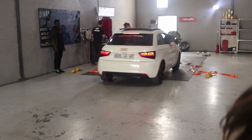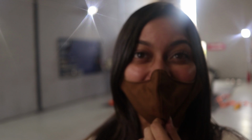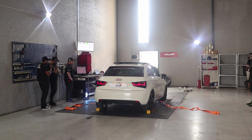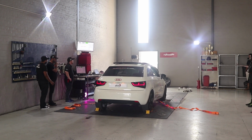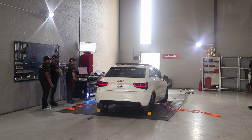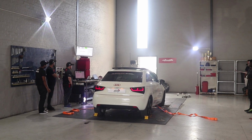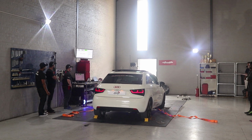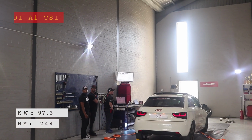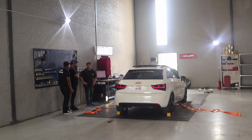Anna's excited for this car. How much do you think? Placing bids? 130. 120. Between 130 and 140. Say 135. You're all off by far.